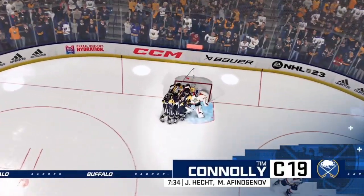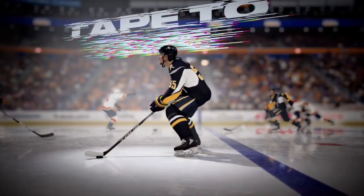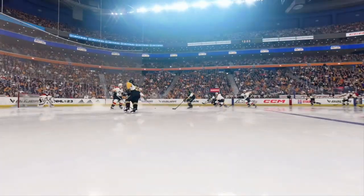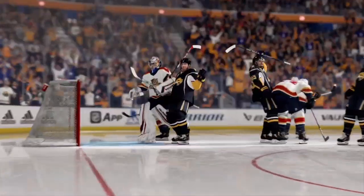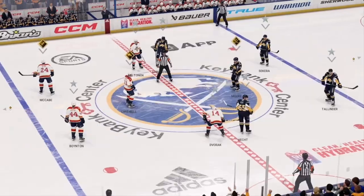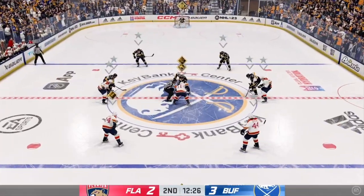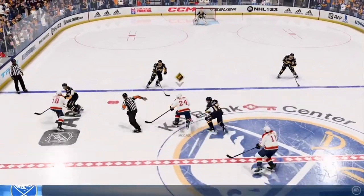When a player gets the puck on their stick, you can tell in a big moment who's confident. It ends up in the net more often than not. This is how you create the offense. I mean, you can't be digging the puck out of your skates all day. Tape to tape, off you go. They can't recover defensively, and it ends up in the net. Plenty of playing time left in this frame. Buffalo's got a one-goal lead.